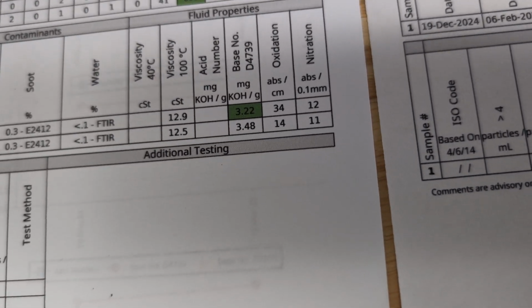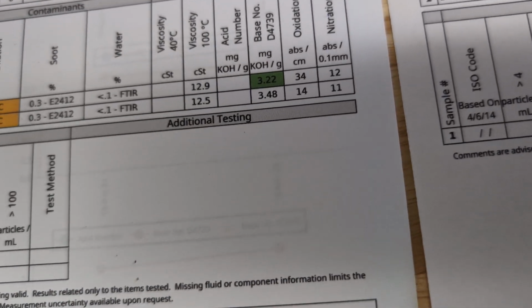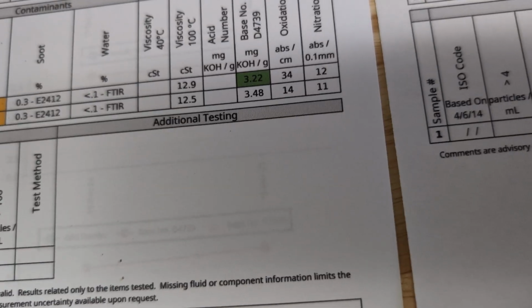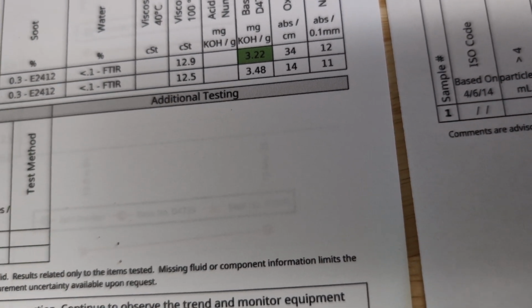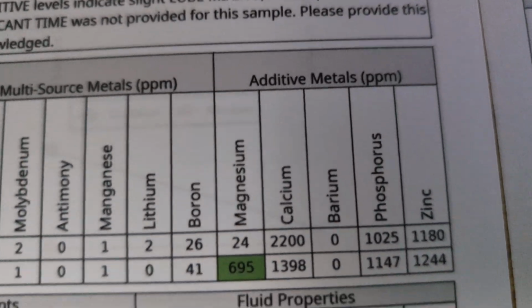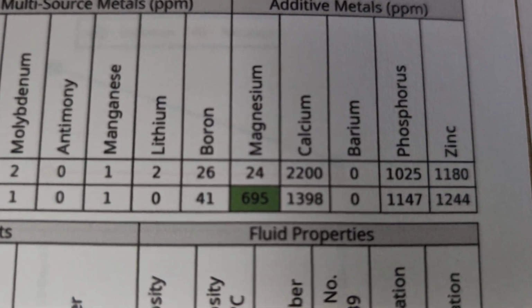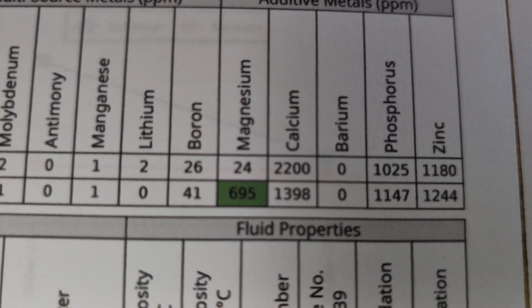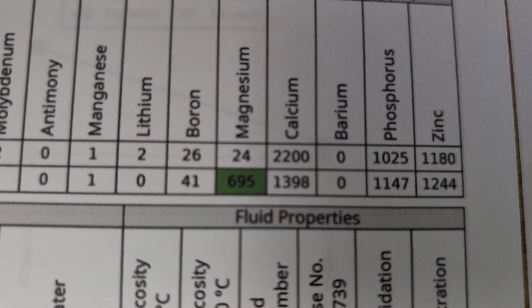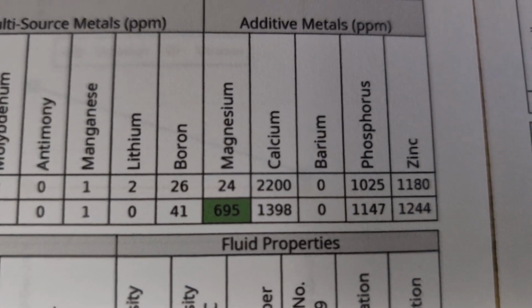Base number, the AMSOIL has a higher base number, but only a little bit, 3.2 versus 3.4 for the AMSOIL. So AMSOIL is just slightly higher. Another thing is our AMSOIL has a lot of magnesium left in it, and our Hot Shot's has a bunch more calcium when it started. So just a difference in how they do their additives, but nothing really jumping out.